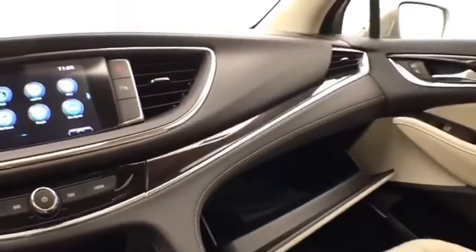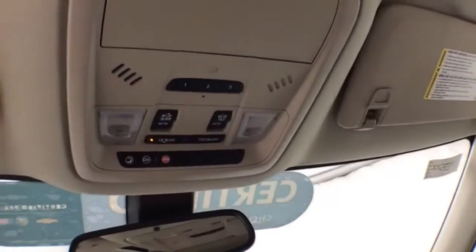And a spacious glove box, with the auto dimming mirror, HomeLink transmitter for garage door opener, and power moonroof control.